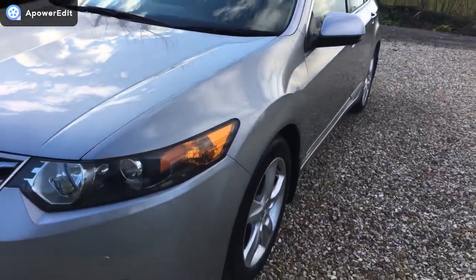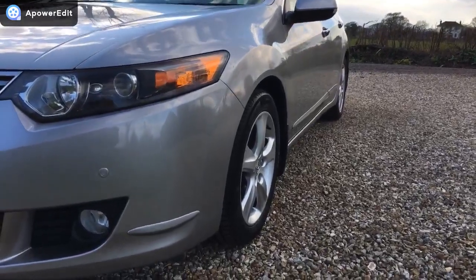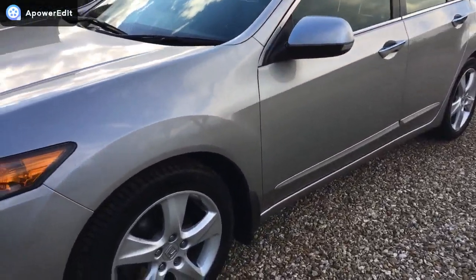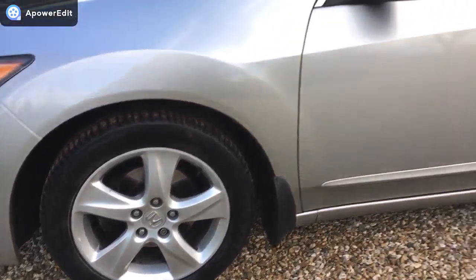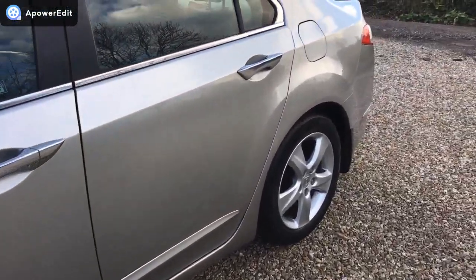Come down the near side first. You'll see it's got body protectors all around on the car, sign of really good ownership. But the near side there, can't see any indentations at all on the paintwork. Near side front alloy really good, and then coming down the panels, again very clean and tidy.